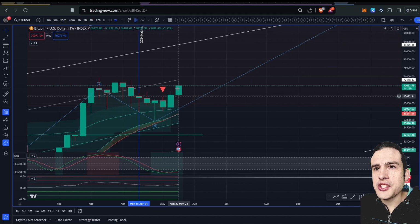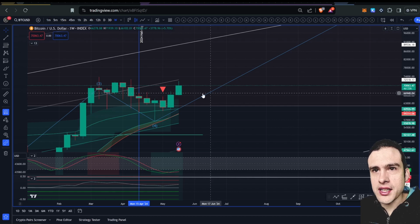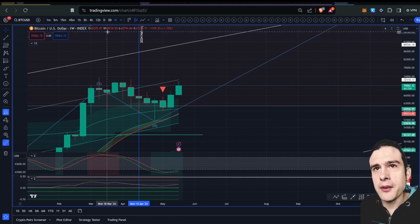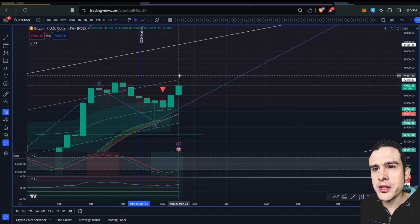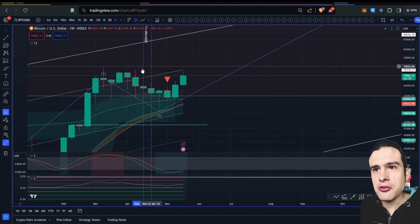There's no telling if we just want to start to consolidate here, and I've got a sign that maybe this might actually be a point where we start to consolidate. So maybe this is a range high and we just start to range here, but we'll have to see what happens. I think there's enough bullishness in the market to propel this forward still and get up to that 80 to 90k target, which I've mentioned in the last few videos. But that's pretty much all I have to report on this chart.